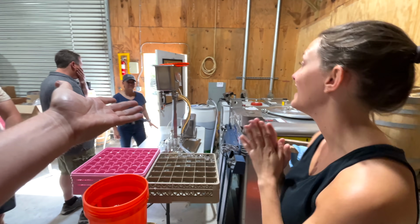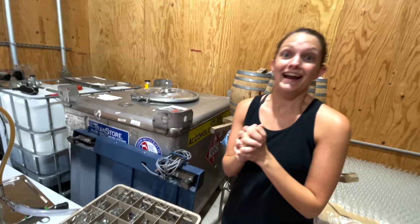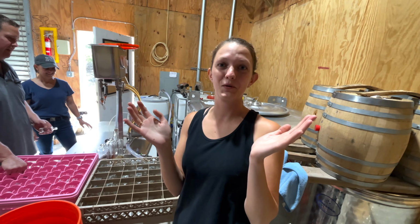Is that a new machine? It's a new machine. When did we get that? We got it on Thursday. Oh, okay. Very cool. Just in time. Thankfully, John was able to work out all the kinks.